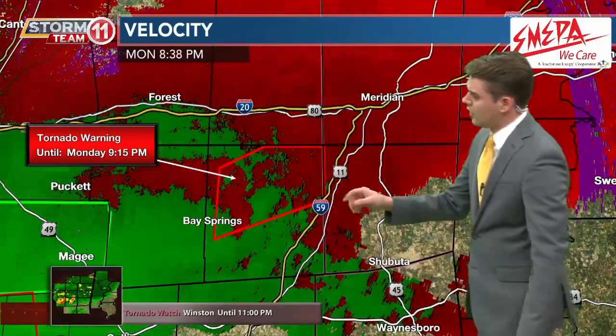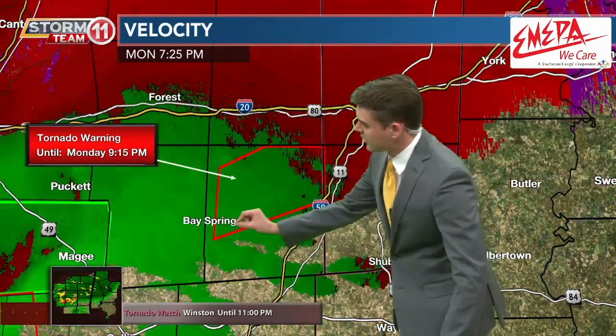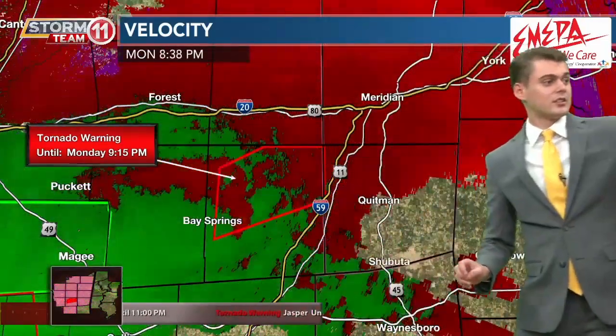But we are getting further away from the radar, so it's harder to see exactly where that tidal rotation might actually be. But we're still indicating it's on the southern portions of that necessarily big bow right there, just to the east of Bay Springs. I'm going to keep my finger right there because that's the area that we're going to be looking for. Deetra, do you have an update?